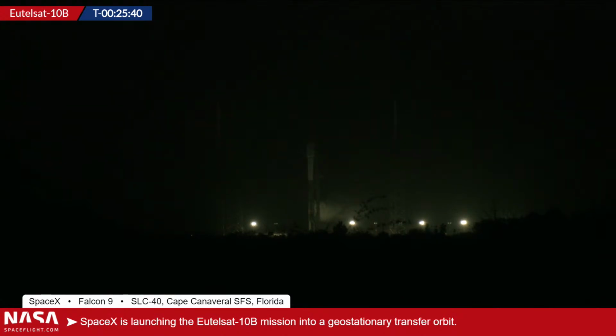Well, first off, we should be nice to B1049. It's the oldest one in the fleet at this point, and most importantly, this is the final flight for this booster. It will be expended after this particular launch. As a result, the white at the bottom is because the landing legs that it would normally use to land either on a drone ship or back at landing zones 1 or 2 are removed, since it's not landing.